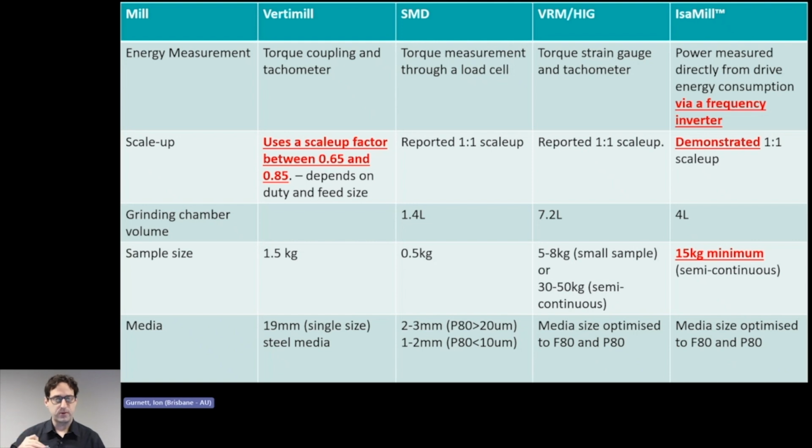What I've got here is I've broken up the section into 5 key areas. How you infer energy measurement, if there's scale up, the grinding chamber volume, what's the normal sample size in the tests, and the media. Is it selected for a specific duty or is it standardized? And what I've done is highlight a few key aspects in red. And these are key differentiators, which I'm going to go into a little bit more detail later on.